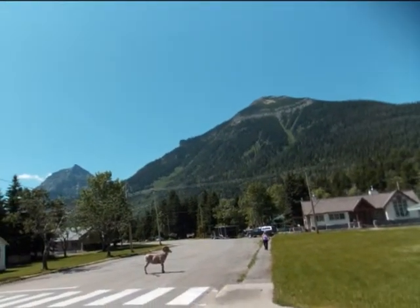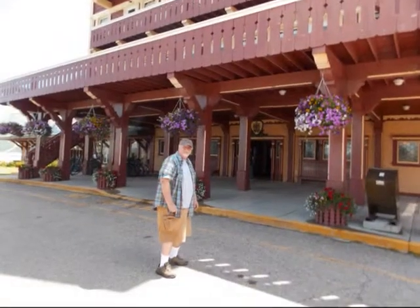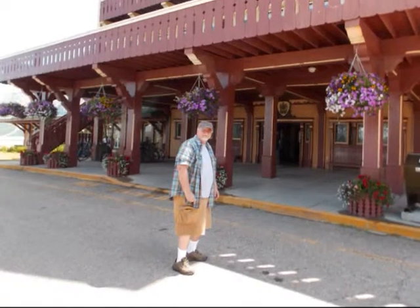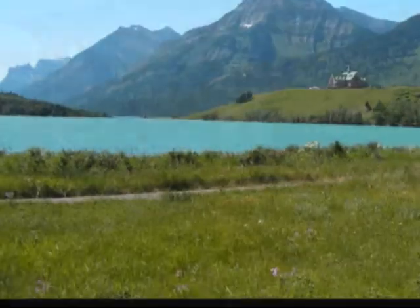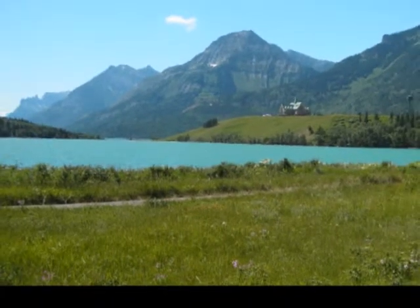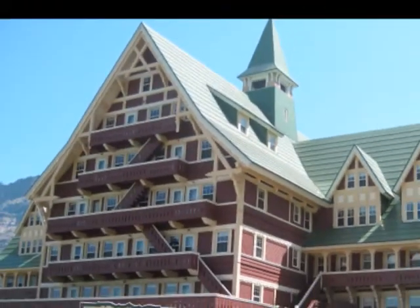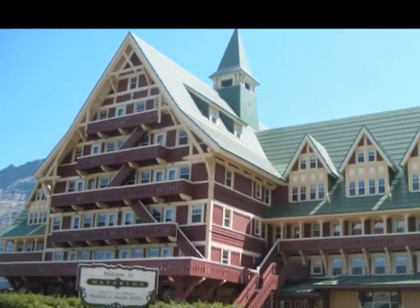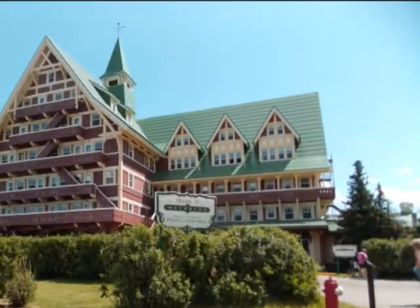Here's another picture of it. I'm standing in front of the Prince of Wales Hotel. I call it a lodge, but I looked it up, and it said a hotel. Anyway, the Prince of Wales sits on a hill overlooking the town. It's one of the most beautiful places. The rooms are $240 to $800 a night.